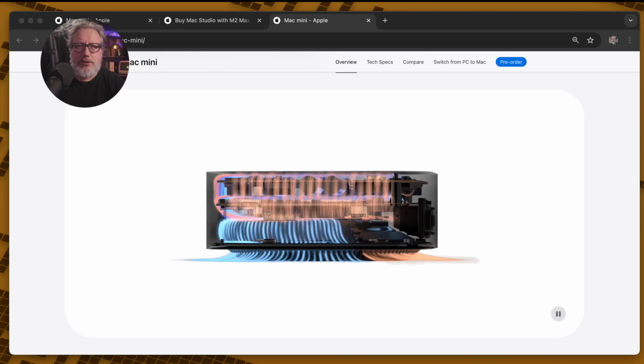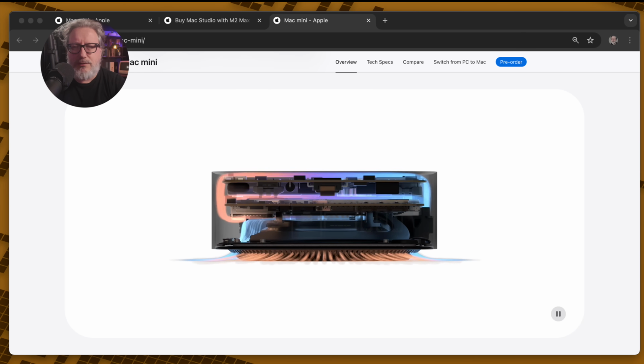It's got a new cooling structure. I don't know if you've ever looked into the bottom of a Mac Mini, but the Mac Mini previously was just a lot of air and a motherboard. There wasn't really much to it, especially after they went to Apple Silicon. There's just a lot of space in there. So Apple made it smaller, 1/20th the size, apparently.